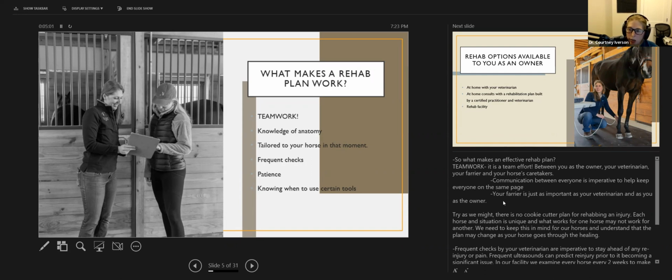A reminder is that your farrier is as important to the team as your veterinarian and as you as the owner. Communicating well with your farrier and including them in the discussions on how your horse is getting rehabbed is going to be a huge help, because they are the primary factor in how your horse's feet are getting balanced well, and no hoof, no horse.